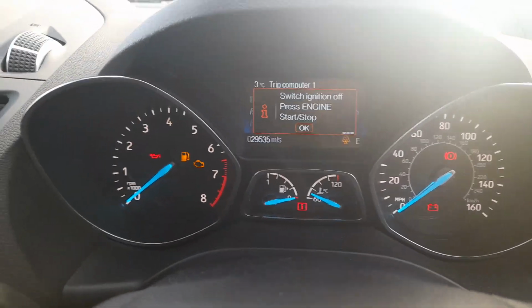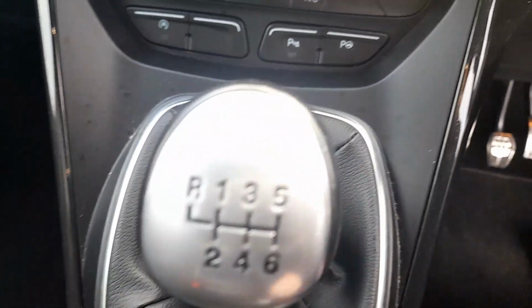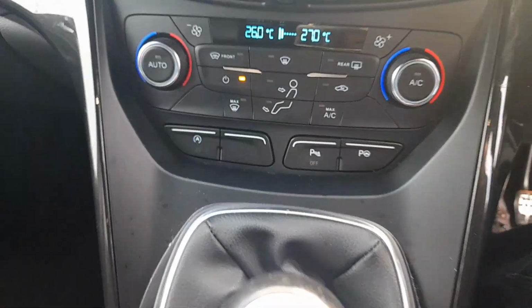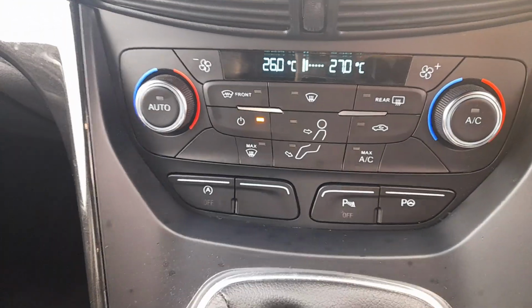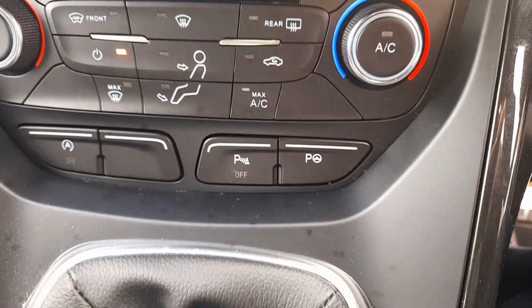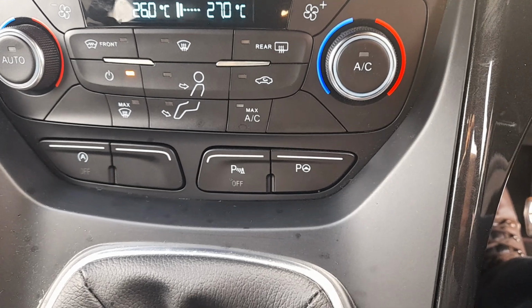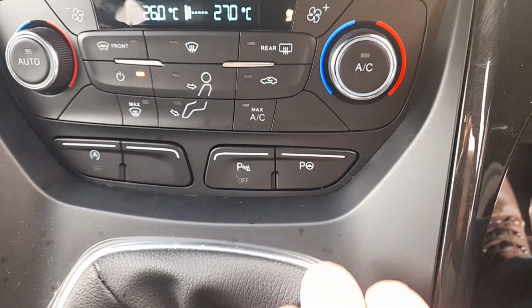This car's done 29,535 miles. 6-speed gearbox. You've got the dual climate control, stop start deactivation switch. You can turn the parking sensors on and off, and you've got the control for the park assist.